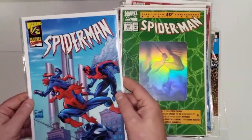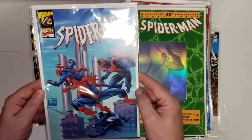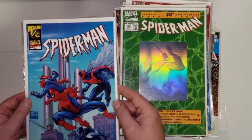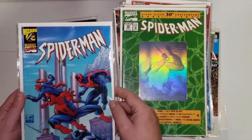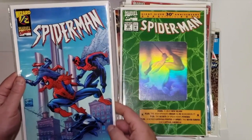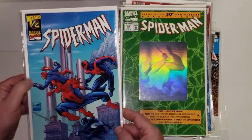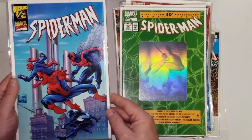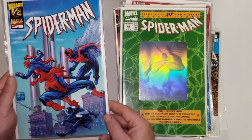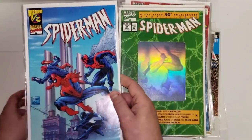Spider-Man number half, Wizard Edition. And before you ask, no, this is definitely not near mint. It's got a big dent here and a bent corner. A couple of light spine ticks. That's why it was in the dollar bin. But what the hell, for $1, I'll read it, I'll enjoy it, and that's cool.